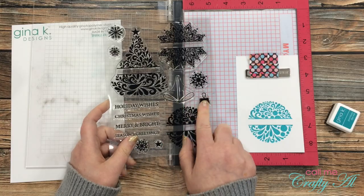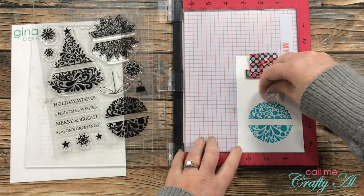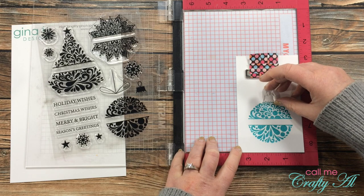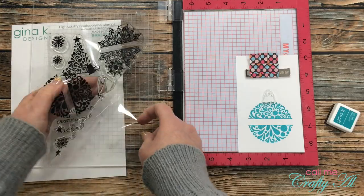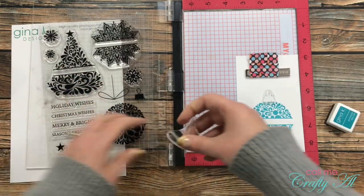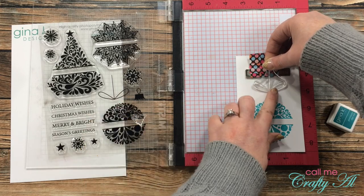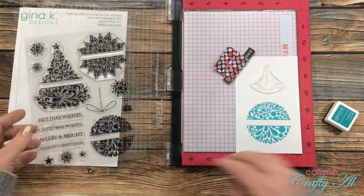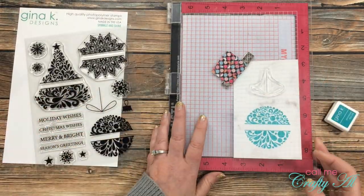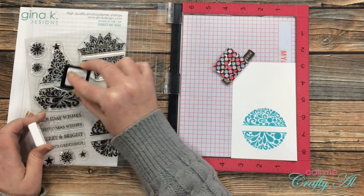Next, I want to stamp the string in that blue color too, but I need to make sure that I place it correctly so that later when I stamp the top of my ornament, there is room for it. So you'll see there I placed down the top of my ornament, and then I figured out where that string could go. Before I inked it up, I made sure that the string was straight up and down using the lines on the top of the MISTI. I inked that up a couple times and stamped that.